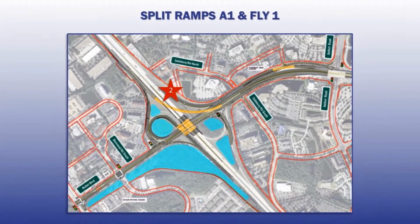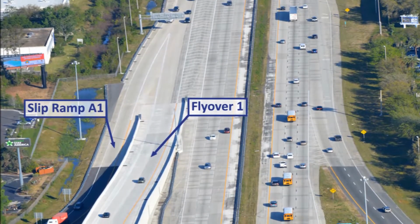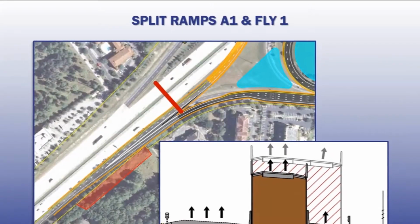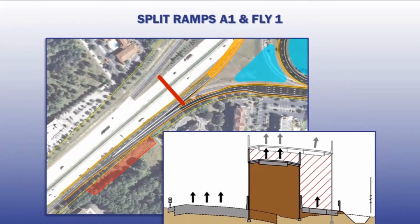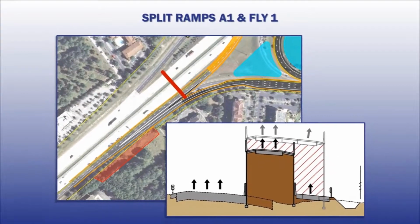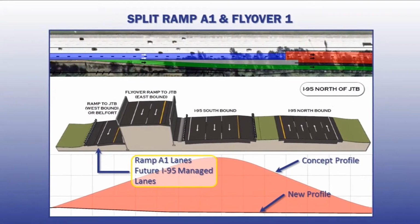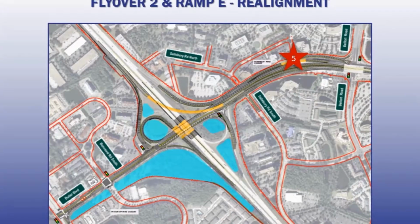The team proposed to split the southbound I-95 off-ramp such that the eastbound flyover ramp was segregated from the westbound ramp. This resulted in a considerable reduction of embankment and elevated structures. Most important, it provided an envelope to place the future I-95 southbound managed lanes.